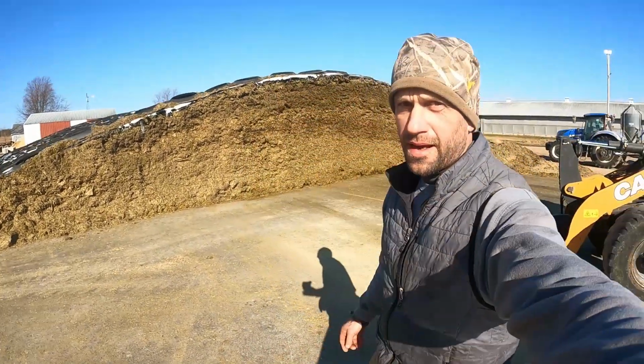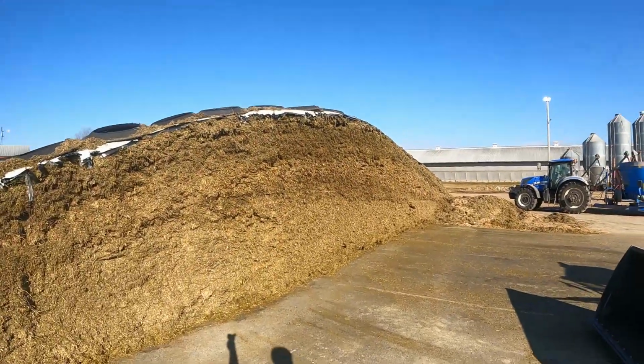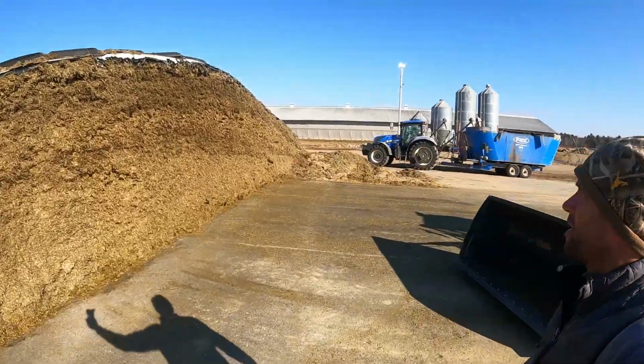Okay, you guys, we're gonna call it good. We think we got it cleaned up good enough. We're gonna go ahead and face a little bit more haylage down for the heifers. Actually, it's what we're feeding.